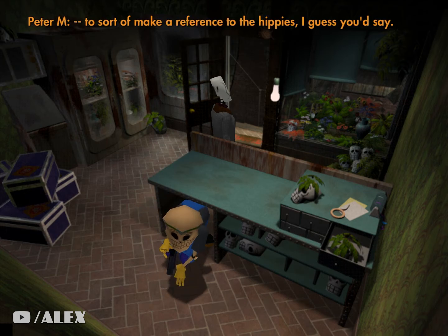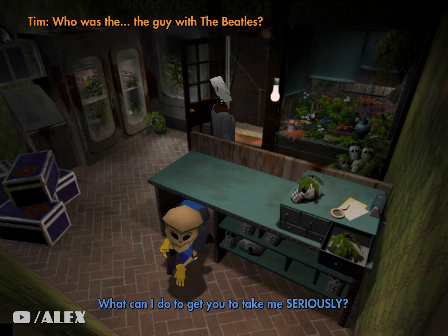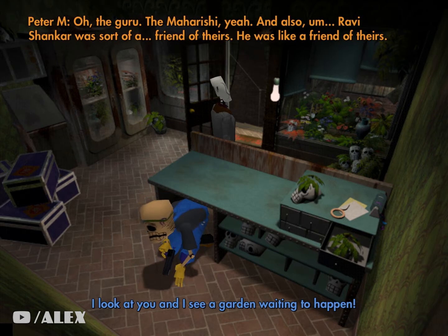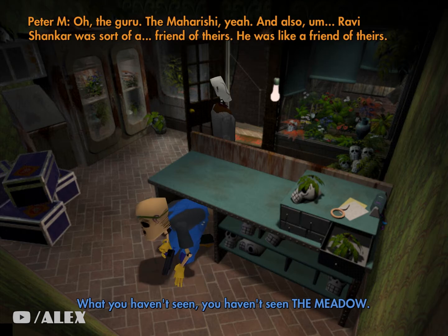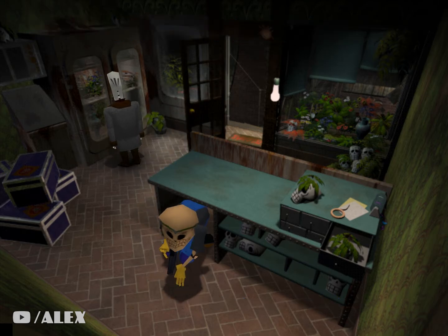To sort of make a reference to the hippies, I guess you'd say. Who was the guy with the Beatles? George Harrison was the guru you mean, the guru they hung out with. The Maharishi. Yeah, and also Ravi Shankar was sort of a friend of theirs, a musical friend of theirs.